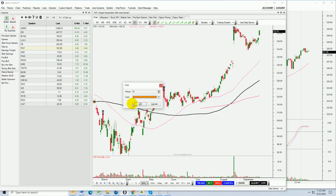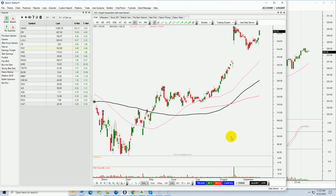If I wanted to, I've got another way to view that information. I could put up the 1 OSI indicator, and the orange line above zero tells me the stock's got relative strength, and I can also search for that variable. So I can search for stocks with relative strength, relative weakness, heavy volume, all sorts of things. That's what I've got for you today.